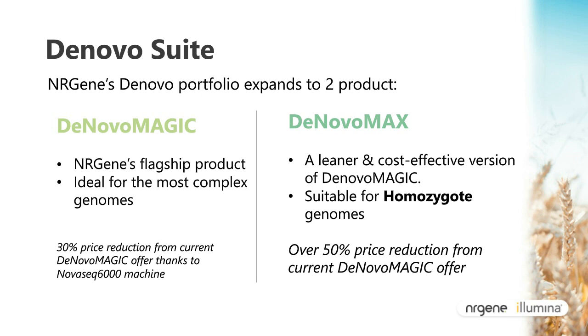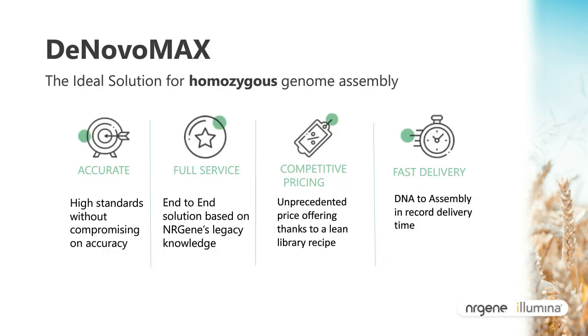So just to summarize, it's a full service, it's accurate, and it's fast, and at very competitive prices nowadays. So right now, this opens up the opportunity for researchers to have all the genomes that they really need for their research.